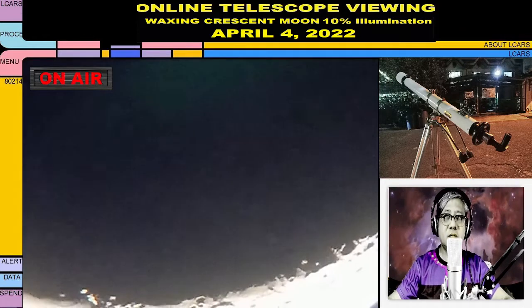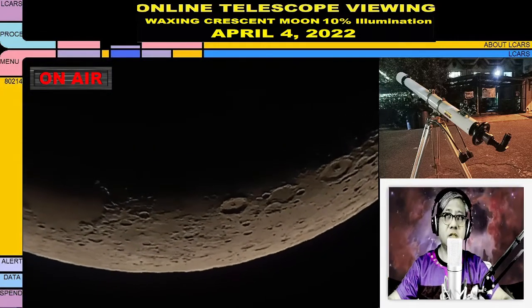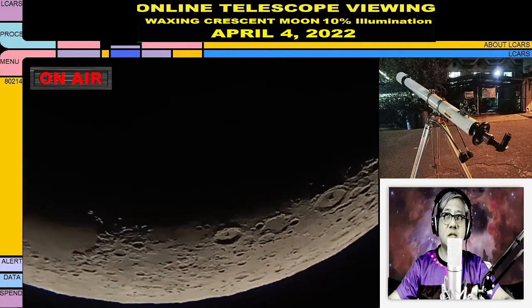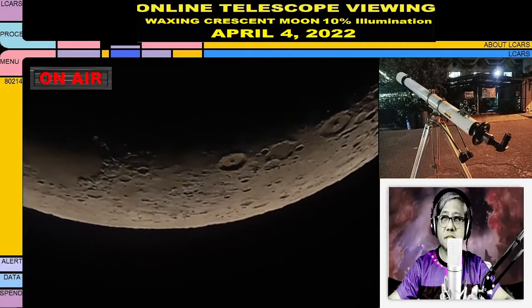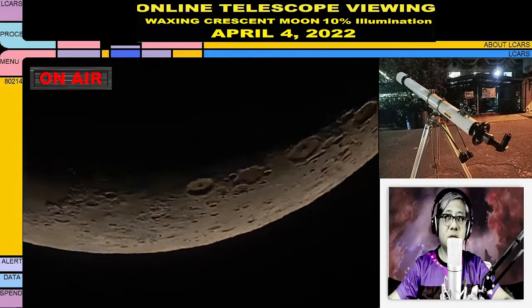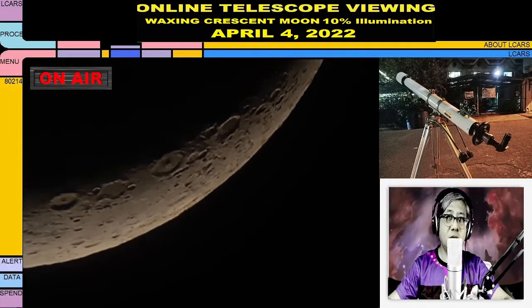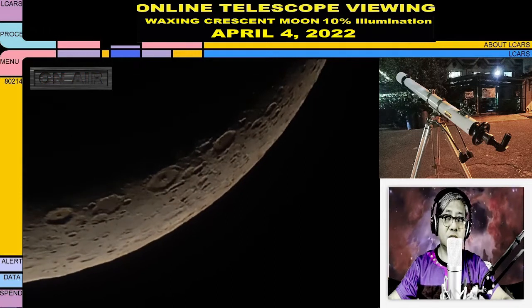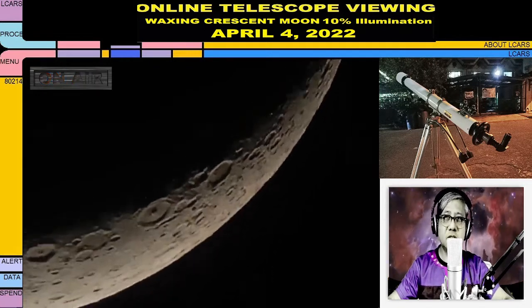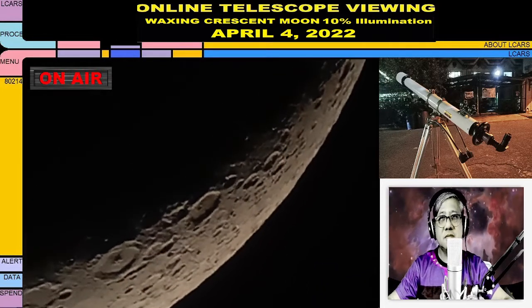Alright, so dun sa mga nakamiss ng magnified image of the moon, eto na po. This is now the magnified image of our waxing crescent moon. 10% illumination. Ayan po, no? So makikita nyo yung isang damakmak na craters. At napakalinaw po ng image na binibigay nitong Kaiser model Mizar 80mm long tube refracting telescope. Pati nga ako nahihiwagaan. Malinaw po siya. No?